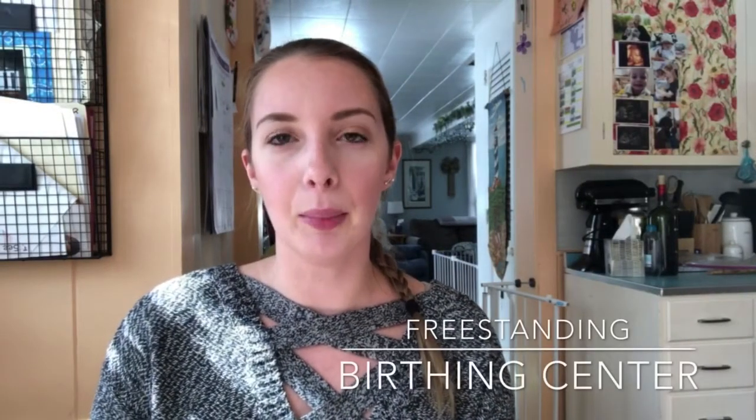A freestanding birth center is a lot different than a birth center in a hospital. The hospitals that say birth center aren't actually like a birth center, it's just the part of the hospital that is the birthing center. A freestanding birth center is definitely an option for you if you're looking to do as little intervention as possible while still having that clinical, almost hospital-y feel, but not. I'll kind of explain that. I might be looking down to read a couple things.